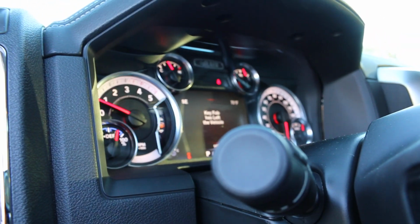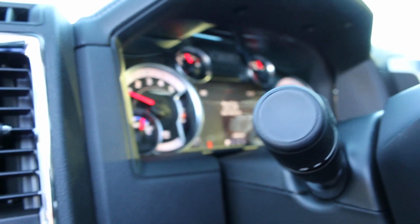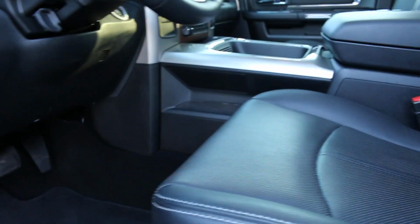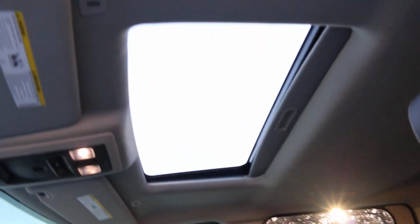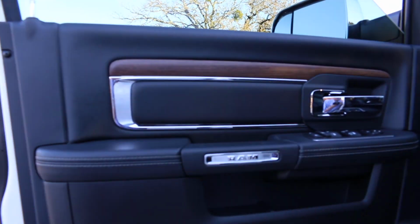It's only got 14,834 miles. And this is a Laramie truck, so it was born with a leather interior. And you've got the coarse stitching, perforated seats, leather-wrapped steering wheel, just lots of awesome extras. A sunroof. It's got the clear window tint in the front and then the darker bar at the top, and the side windows are tinted to the legal limit here in Texas.